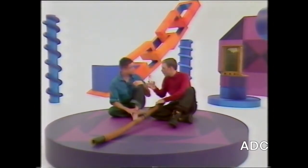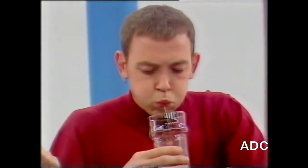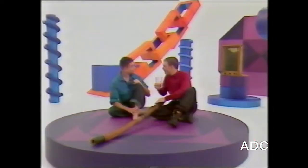First of all, take a mouthful of water and put it in your cheeks. Now, can you slowly blow the water back into the glass? And can you sniff while you're doing that? Right, so there's air going in your nose and there's water coming out of your mouth. That's circular breathing. If you could do that with air going in your nose and air coming out of your mouth, that would be circular breathing.